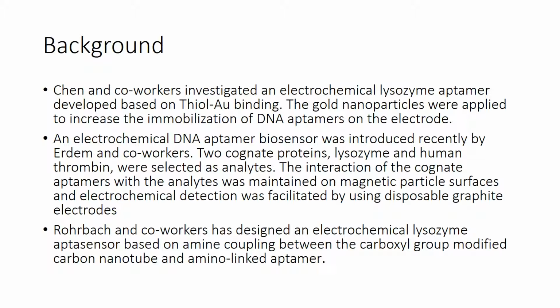Background: there are several works related to this. Few people did it in different ways. For example, Sen and co-workers investigated an electrochemical lysozyme aptasensor based on thiol gold binding. They used gold nanoparticles to immobilize the DNA aptamers on the electrode.